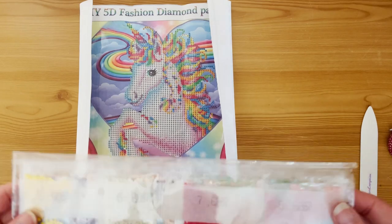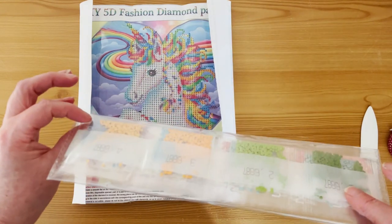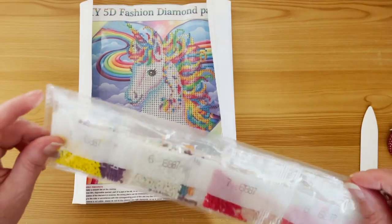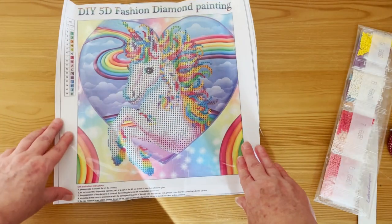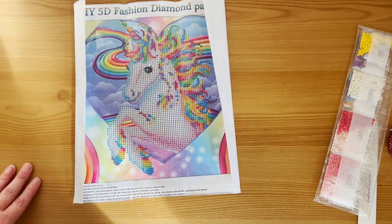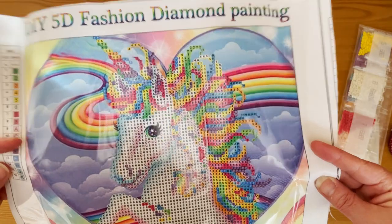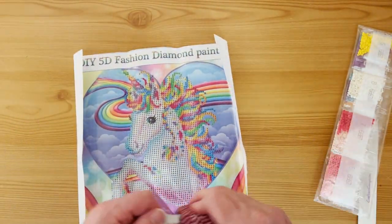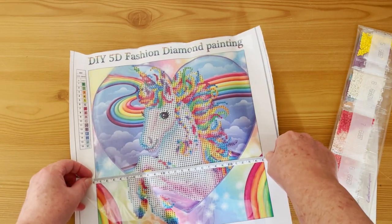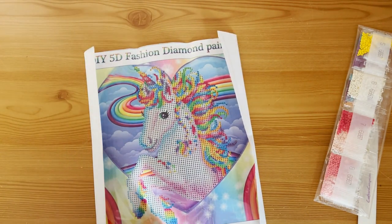I don't think I'll open these drills up. I did say it was rainbow coloured, and it is rainbow coloured. All the colours are there. Yellows, reds, pinks, greens, blues, purples, and oranges. So, how many colours? 16, and no DMC codes on this one. I didn't think there would be, to be fair. So that is our little rainbow unicorn partial. Oh, I haven't measured it. It says it's a 30 by 30. To be fair, with partials I don't tend to think too much about the size because it isn't too big. It's actually 25 by 25, so yep.